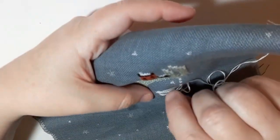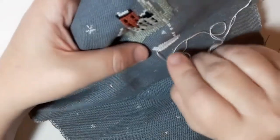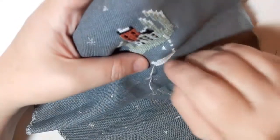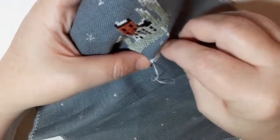Why do I keep doing that? Is it because, oh, I am stitching in the right spot. It's just because, you know, linen, the little slubs, I thought I was stitching in the wrong spot, but I'm not. It's the right spot.